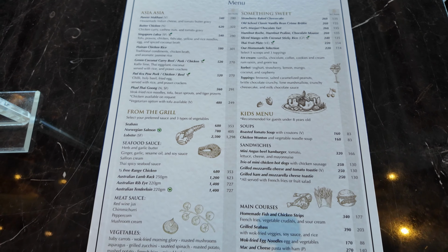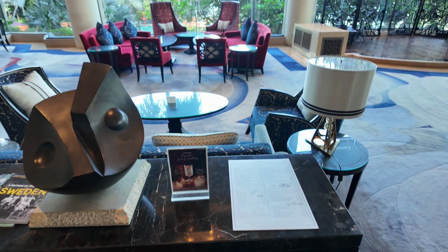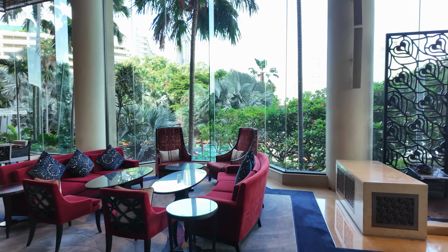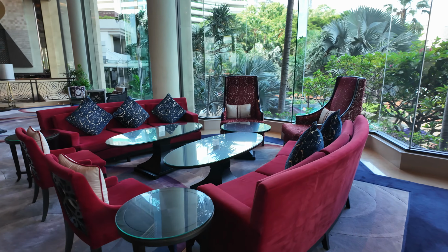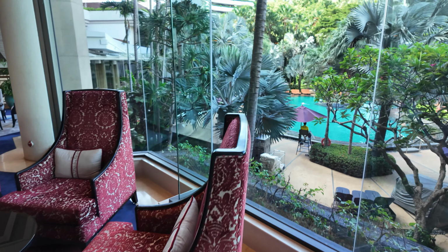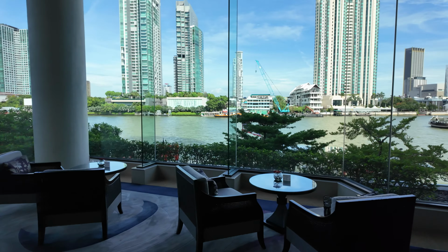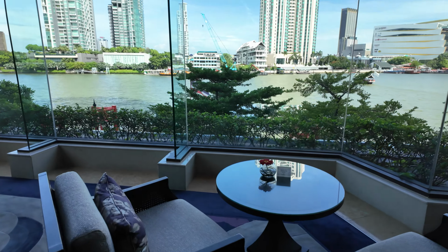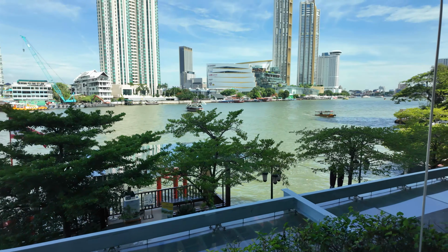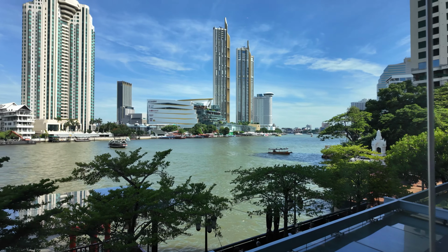There's a nice cafe in the lobby, overlooking the swimming pool. It also offers sweeping views of the Chao Phraya River. This lobby definitely combines luxury and comfort perfectly, setting the tone for an unforgettable stay.